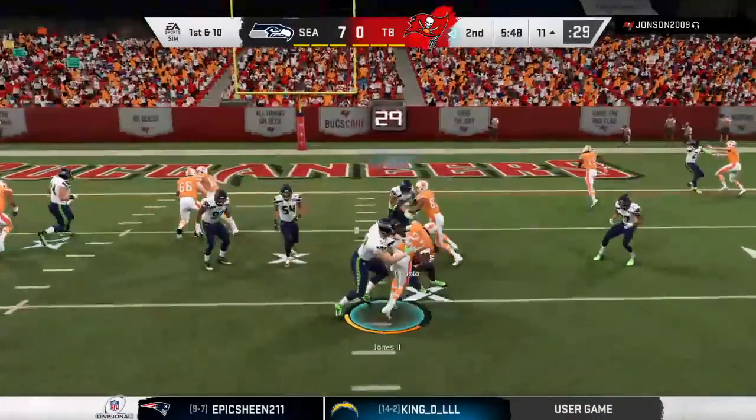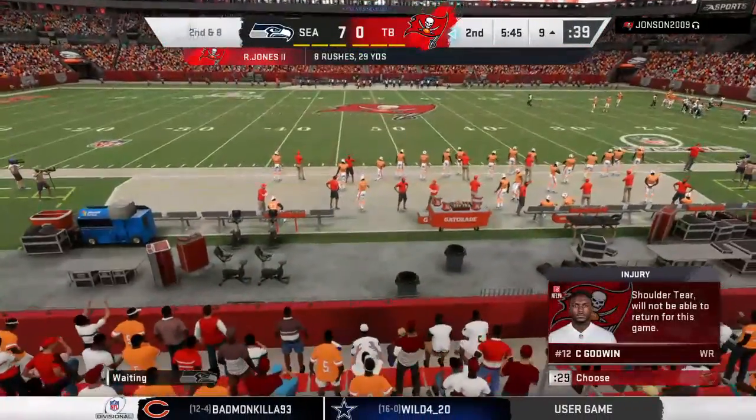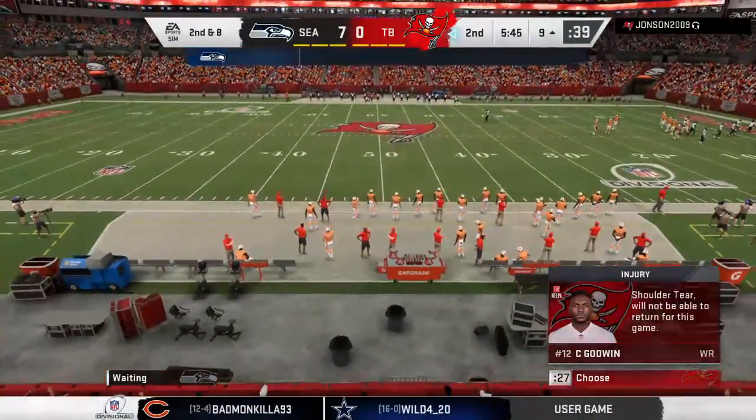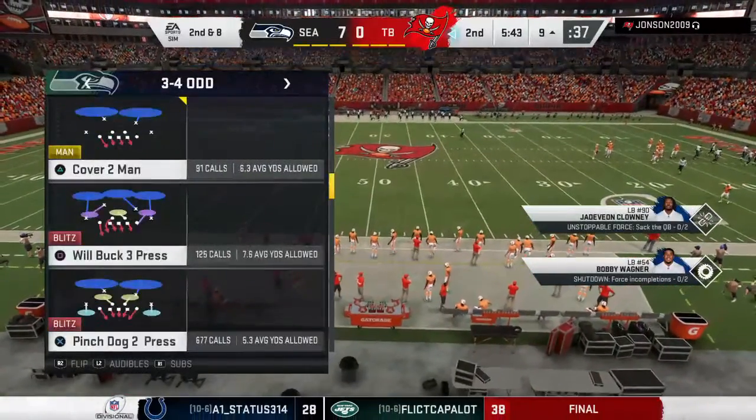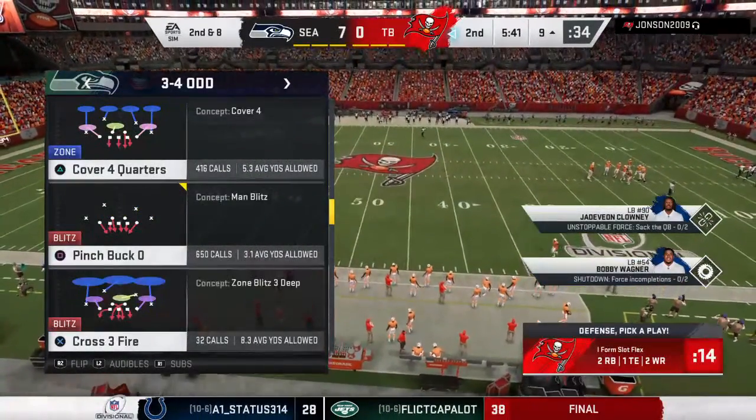This is Jones. And he'll find his way down inside the 10 to the 9-yard line. 2 yards on the pickup there. It'll be 2nd and 8. Well, they had that one sniffed out. Excellent run blitz. Stop that one for a short gain.